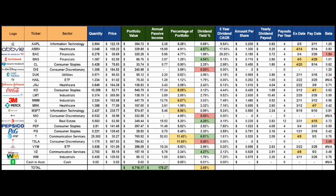And then off to the right is just some miscellaneous information like the dividend CAGR, how much they pay per share, their yearly dividend payouts, and then just for my knowledge moving forward is the ex-dividend date, the payout date, and then the beta. So you can see that I don't have many paydays this month in April. I only have 4. We can get into that in a second. But ex-dividend dates, there's plenty. But let's move on to the next section.